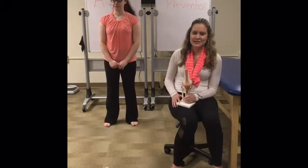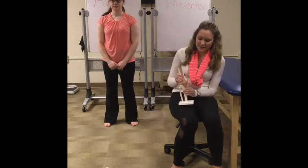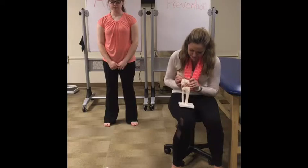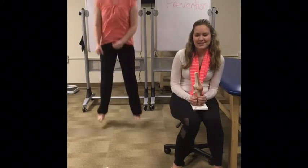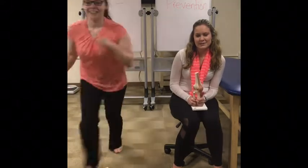Alright, so your knee consists of your tibia, your fibula, your femur. You have your patella tendon, your quad tendon, your patella, and your ACL. ACL injuries can occur with jumping, change in direction, and deceleration.